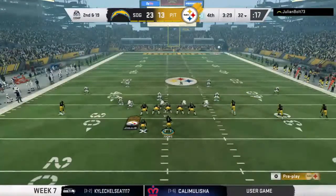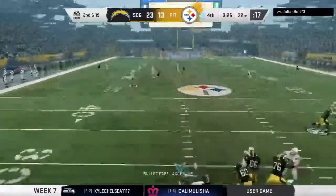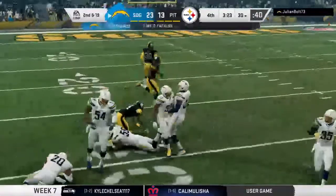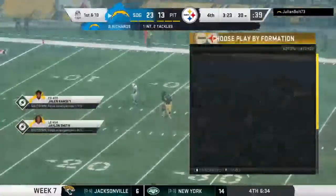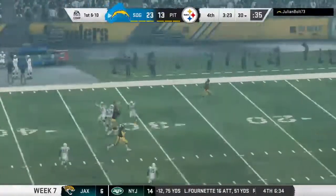Back to throw, Jones. And going deep for Hill. And he's going to be intercepted a 3rd time. Picked off at the 30. He's on quite the interception run. He had 2 last week, another one here.